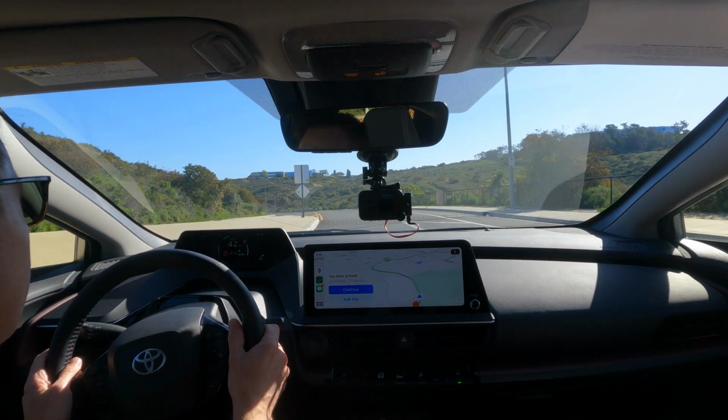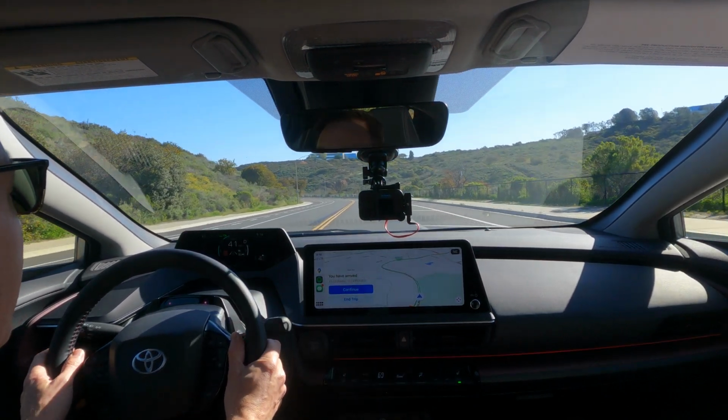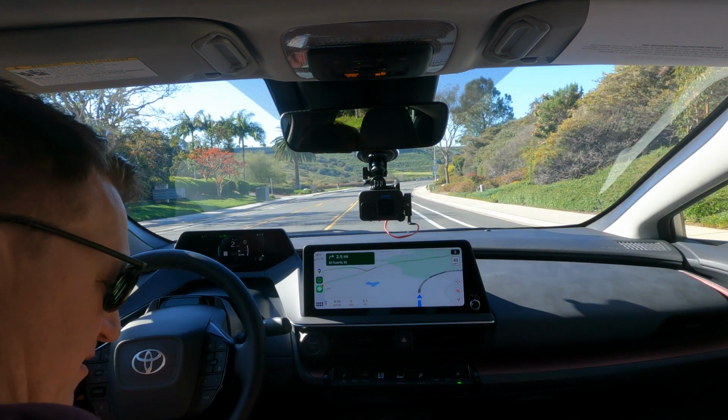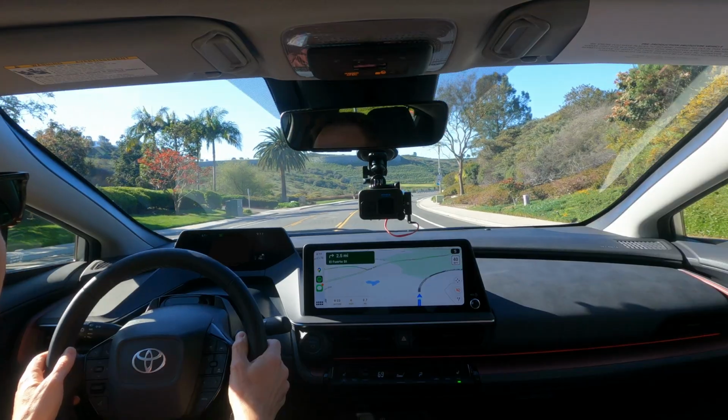And so now we've got a lot more performance than we do in the regular Prius. Now we've got 220 horsepower. We've got a bigger electric motor up front, and they're saying this can do 0 to 60 in 6.6 seconds. I'm not gonna do a 0 to 60, but we're just gonna hit it here. I'm gonna put it in sport mode. There's nobody behind me. All right.